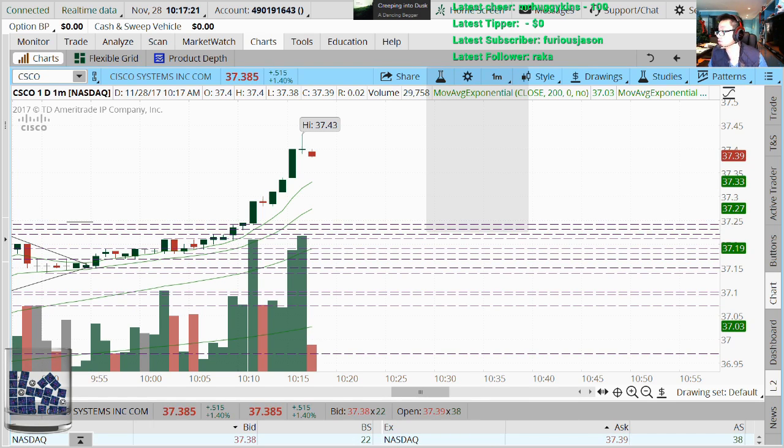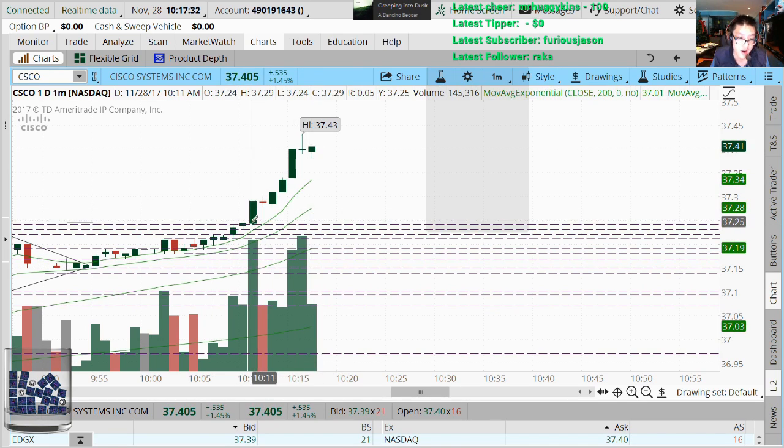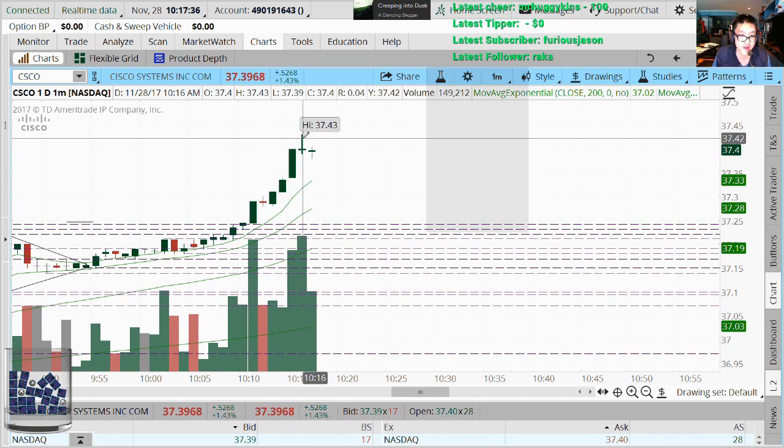We entered at 37.27. So we made 11 cents, which over 1,000 shares is $110, minus the $5 both ways. So we made $100 on this trade, which is good, right? We can buy ourselves some dinner today. Seems good. So we got in at this trade.